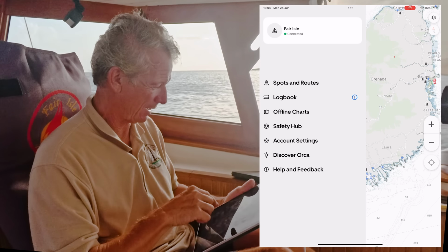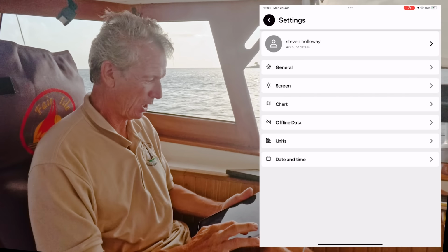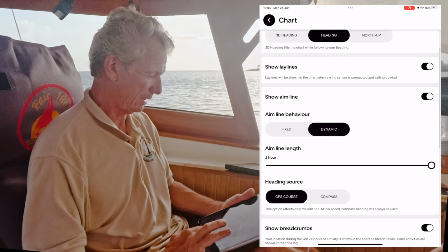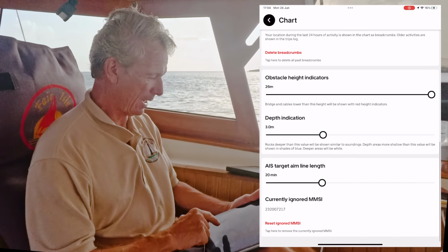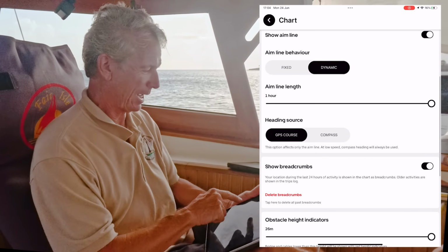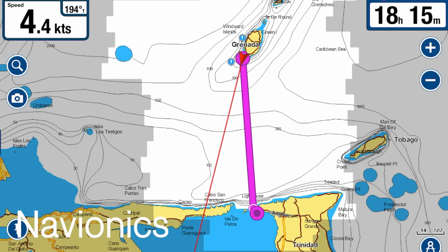Well, there's one really important thing that I've missed actually that I found really useful. If we press the settings thing in the top left hand side, and we go to account settings, on the chart one there, it's got all sorts of different things, but one of them is the AIS target length and the aim line length. So what I normally have is the aim line is very, very long on Navionics, because it's showing you where, if you're heading for a shoreline somewhere, exactly where you're heading at the end of that line. So I quite like that.